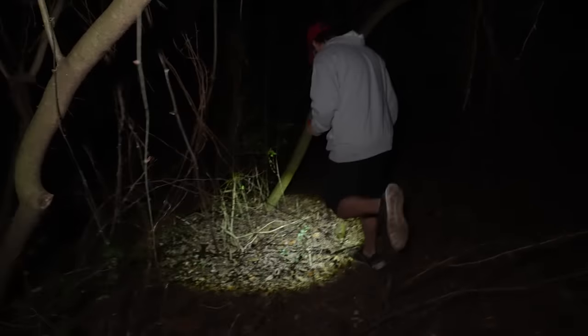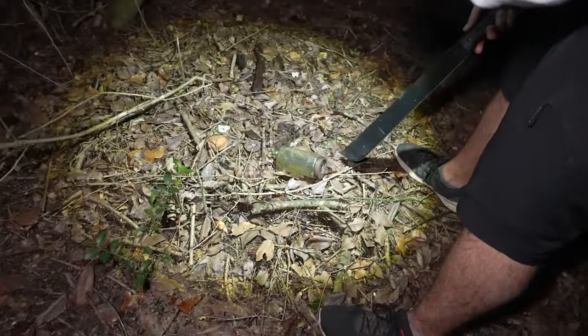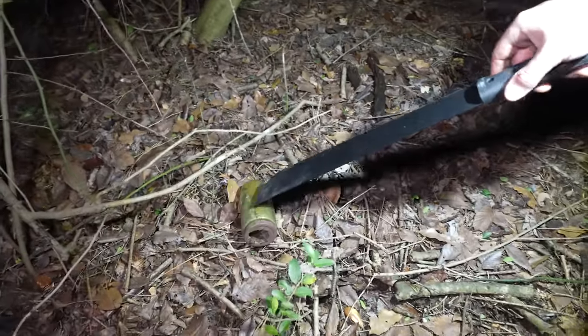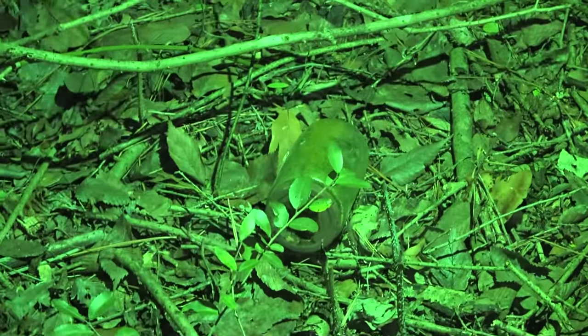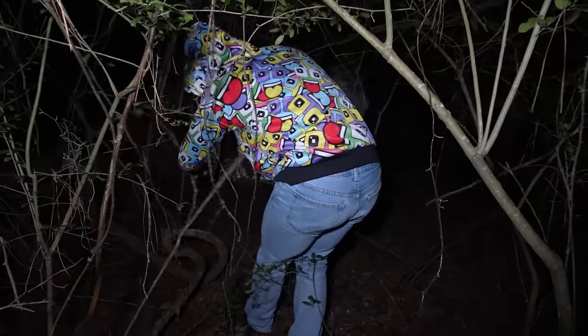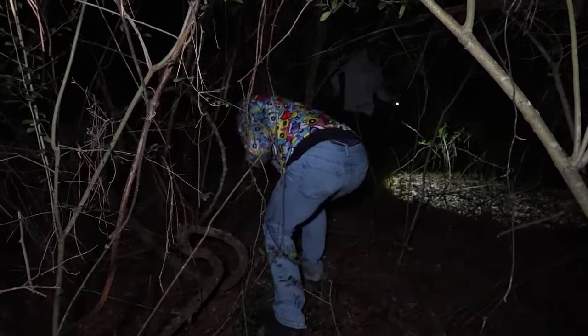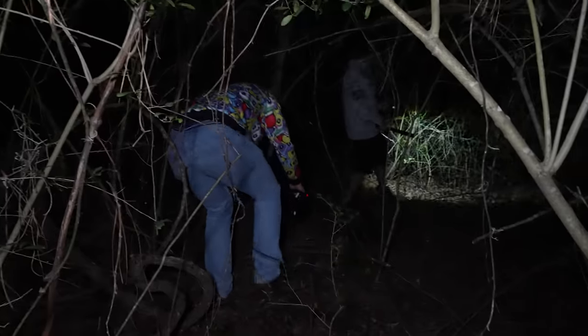I found something of interest. An empty glass can. That is definitely ectoplasm. We're getting closer and closer to ghostly activities. What in the... I cleared it out more for you. Bro, yeah, you cleared it out in a spot we didn't need it. Like, look at this. Oh my gosh.